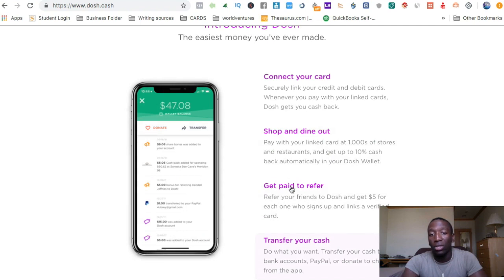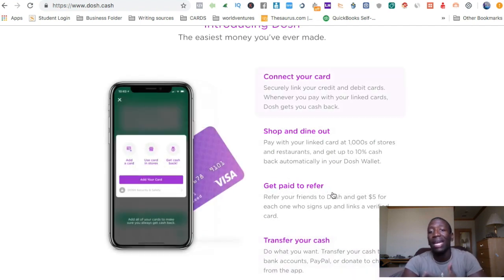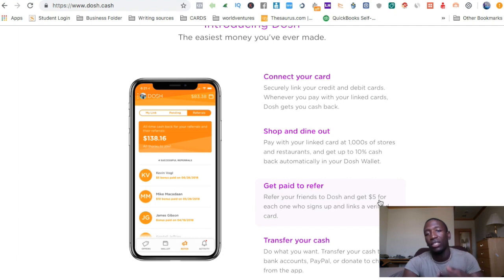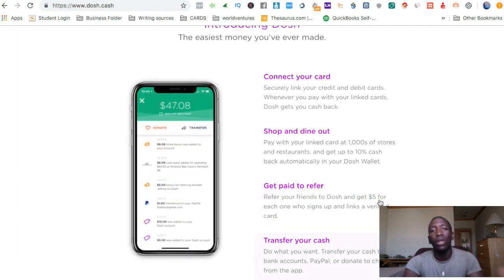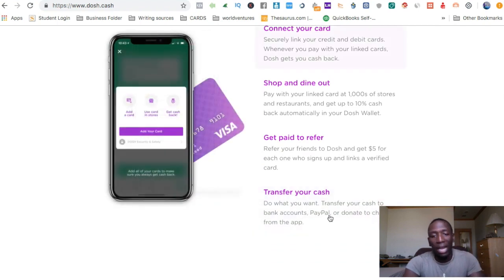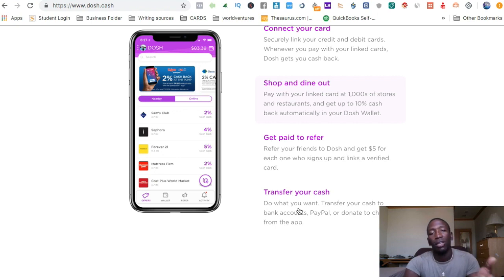All right, and then also as I mentioned, you get paid to refer. Now the usual is $5. But like I said, they do promotionals where you'll get 10 and then 15 per referral, and they'll let you know via email. And then you can transfer the cash either through PayPal, donate to a charity, or transfer it to your bank account.